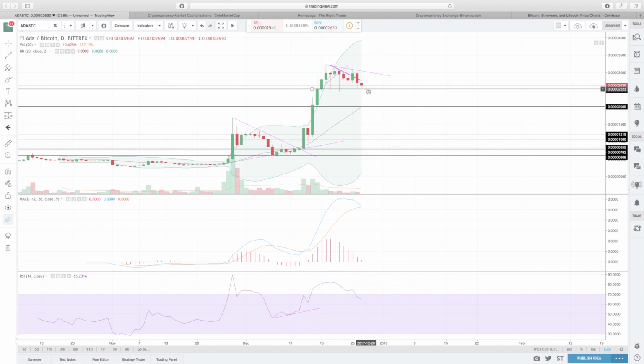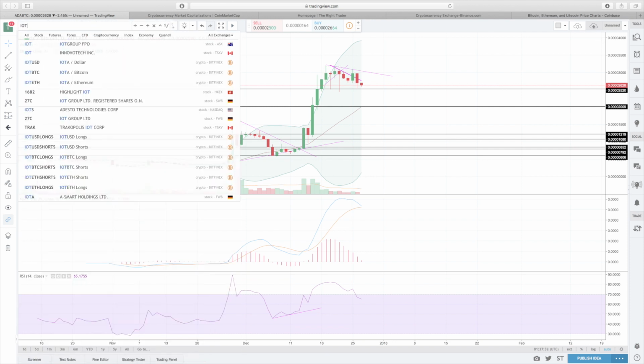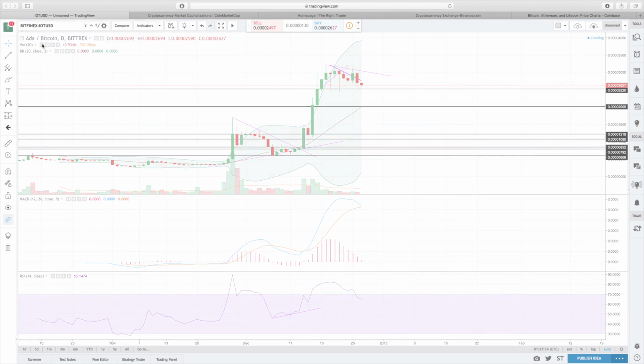And we're getting very close to this 2,500 Satoshi level. So I don't think that's going to hold, unfortunately. And I think we're probably going to go back and test this middle band and 2,000 Satoshi level. But we should see a pretty strong bounce there that really kicks us back up higher. So potentially a buying opportunity for anybody who missed the Cardano move. I'm going to be thinking about that myself. But of course, that's not financial advice. That's just my opinion. Let's go and take a look at our final cryptocurrency of the daily crypto update, which is IOTA.